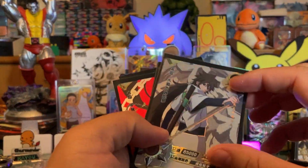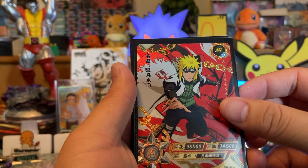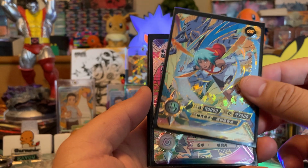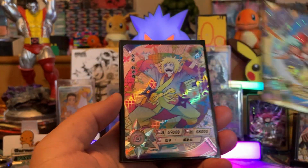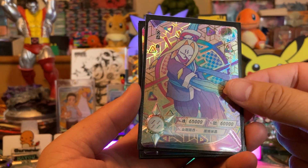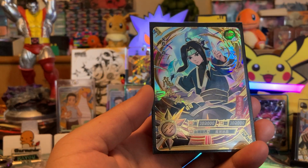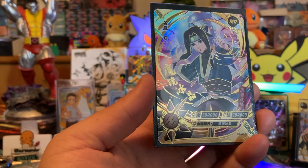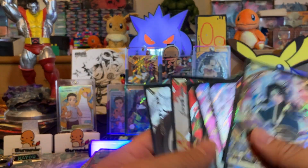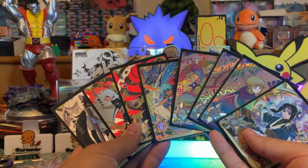So here we got Indra UR. Minato AR. Toby, the Jinchuriki, OR. We have Jiraiya, all the positive rainbows, three rainbows, Haku, and Hinata. And our MR hit was Haku. Very nice. 1, 2, 3, 4, 5, 6, 7, 8. 8 out of 18 packs where I would consider hits.